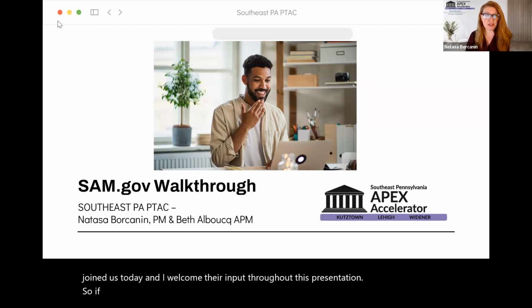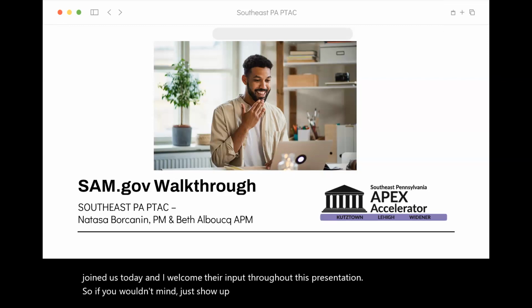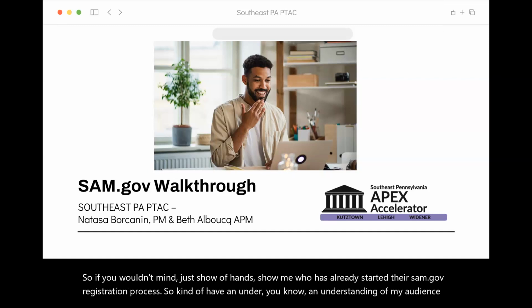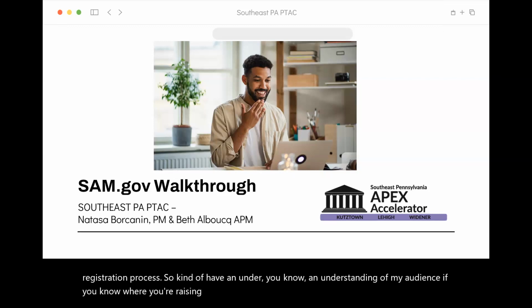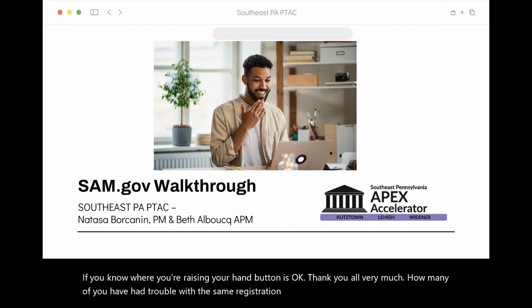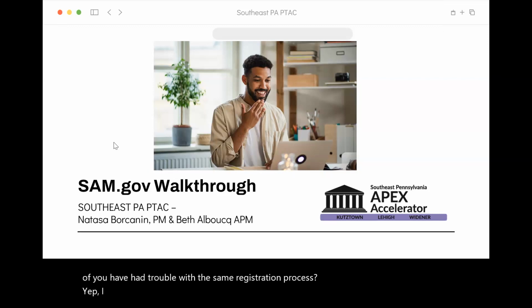So if you wouldn't mind, just show of hands, show me who has already started their SAM.gov registration process. So I have an understanding of my audience. If you know where your raise hand button is, okay. Thank you all very much. How many of you have had trouble with the SAM registration process? Yep, I see some hands showing up. So we are here to hopefully provide you with clarity on this process.